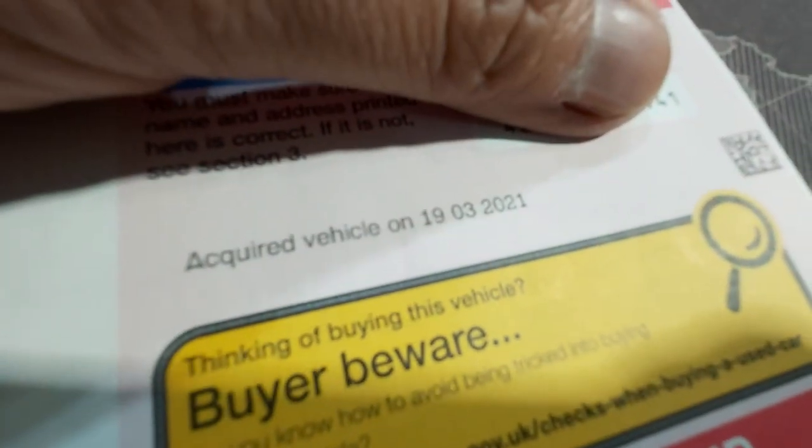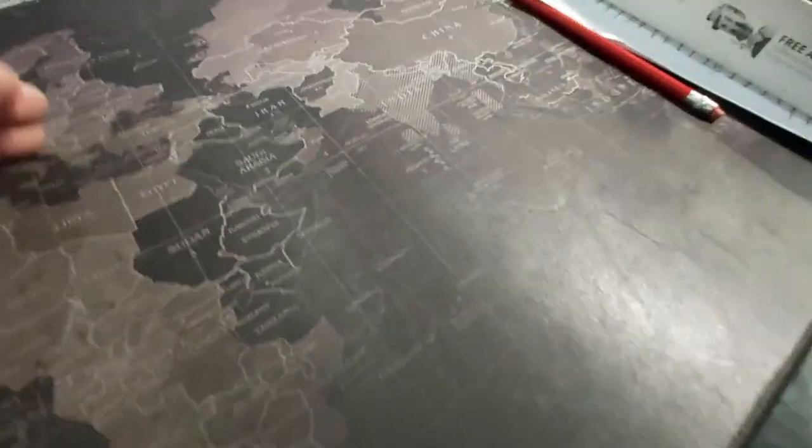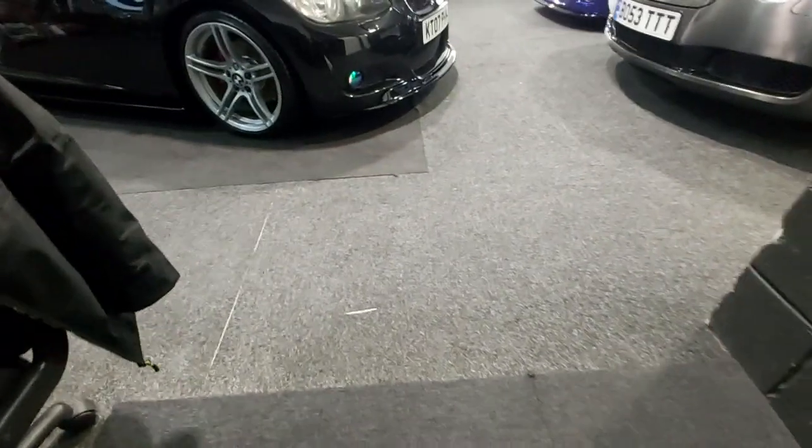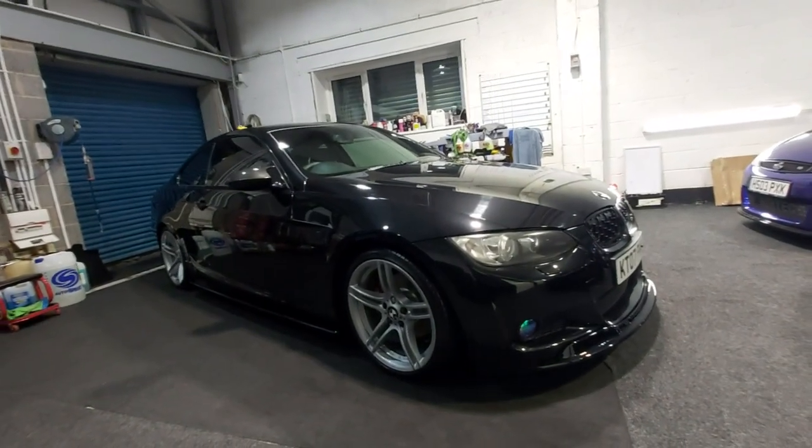But we've had this since, sorry, my son registered it and applied for the logbook in March 2021. So I got it in June. I actually bought it for myself to use, spent all the money on it. Just as I had it painted, my son says, Dad, I need a car to use. I've just sold my car. Have you got a car? And I says, well, I've got this. He says, oh, that'll do.